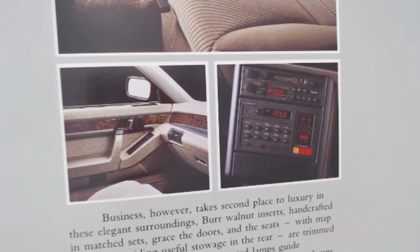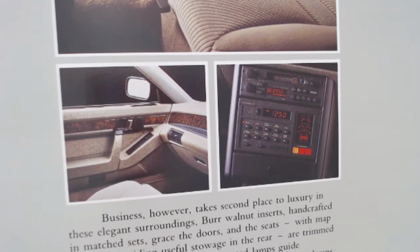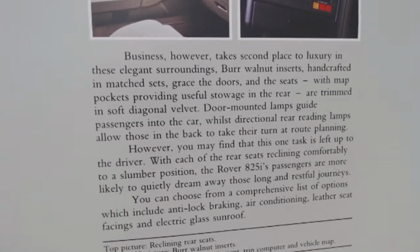And furthermore showing that sweeping line of the wood, etc., and a little bit more equipment on this model as well. And he starts talking about that burr walnut inserts in the text, etc. Handcrafted in matched sets grace the doors and the seats, etc., etc.